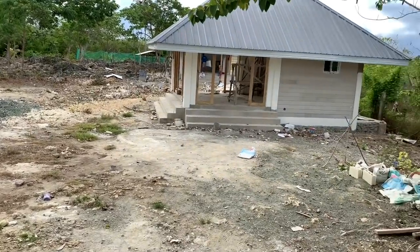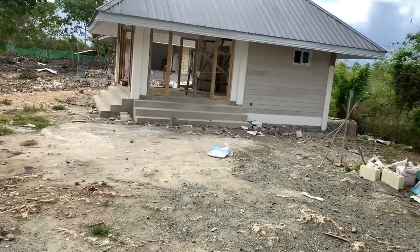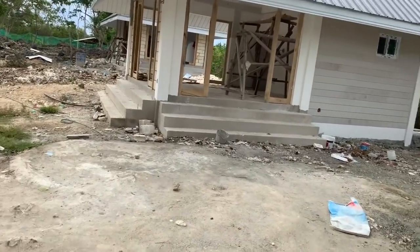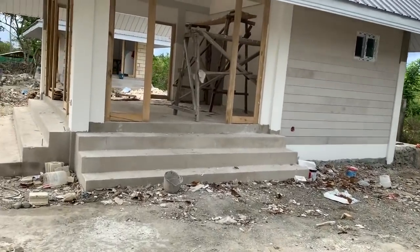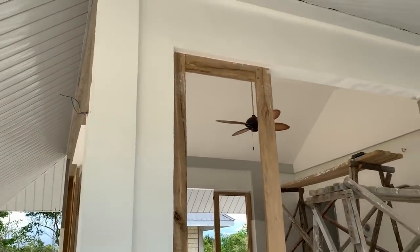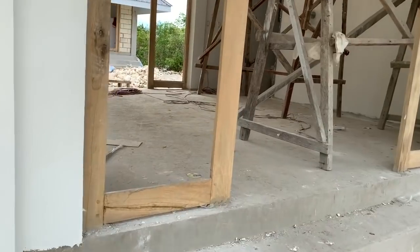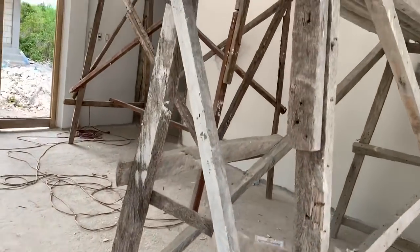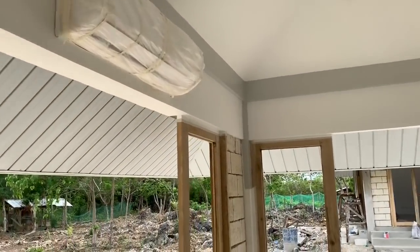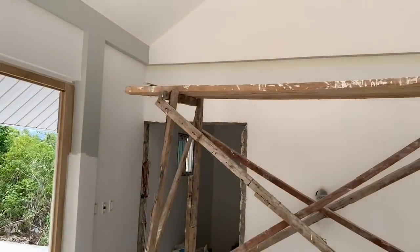So guys, we got a lot of skim coating on the outside starting. Looks good. Master Villa. You can see the skim coating is getting done. Alright, getting there. Painting is almost done here. We got a ceiling fan, our lights. How about the paint? It looks good.